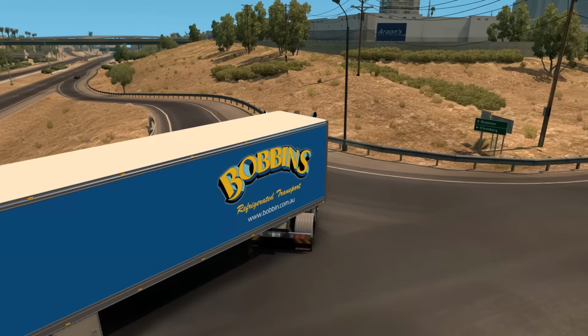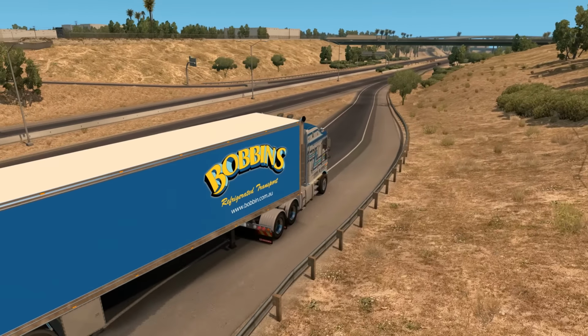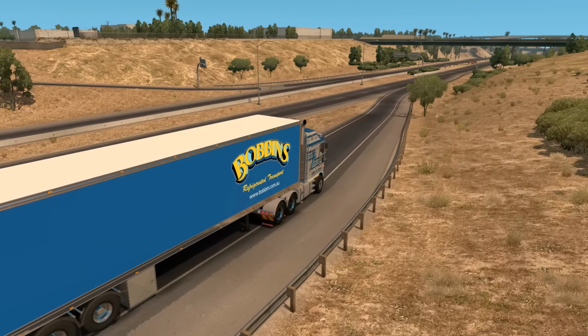Now, I have to reacquaint myself with driving with a cab over because it drives differently than a conventional. So hopefully I don't tear into too many things.